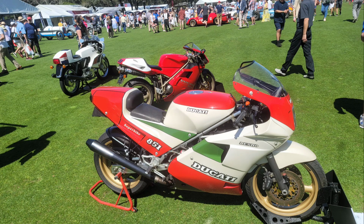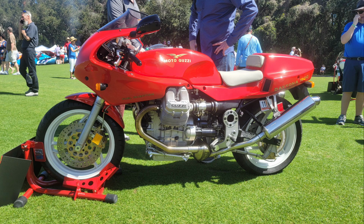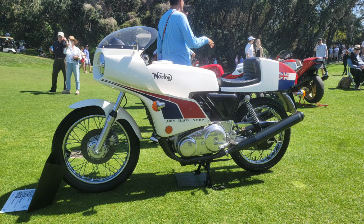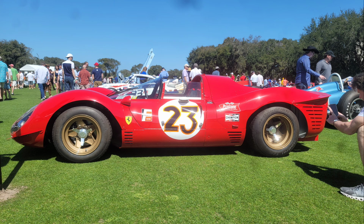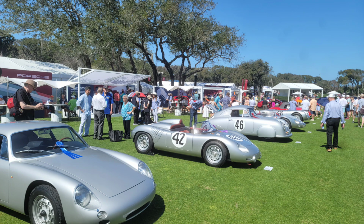Never seen that thing. We got some bikes there. Ducati 851, 916 in the back, a Moto Guzzi. Pretty killer. Got an old Guzzi. Nice one. Old Norton John Player Special. Killer Ferrari race car. Incredible. Now we're looking at all the old Formula cars, or Indy cars. Lineup of old Porsches, the Spyders, and so forth.